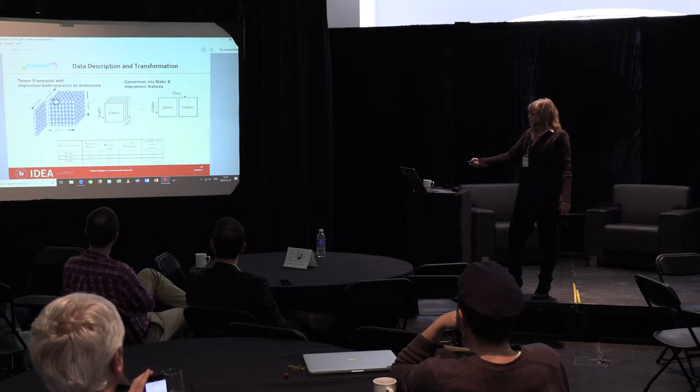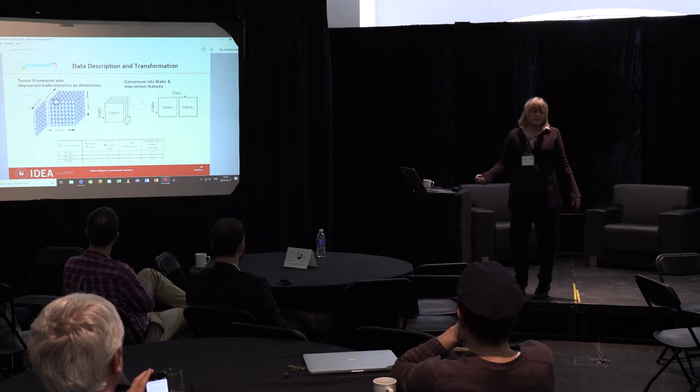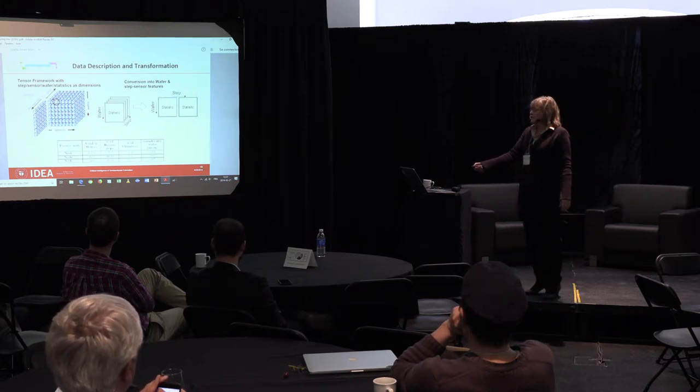Okay, and once again, I'll repeat that the data is a tensor, right? And so for each sensor, for each step, we have the shape signatures that capture what's going on. And so we have this tensor, and we actually flatten the data, and then we do our analysis on it for each step. And this is all the process data that tells us what's going on.